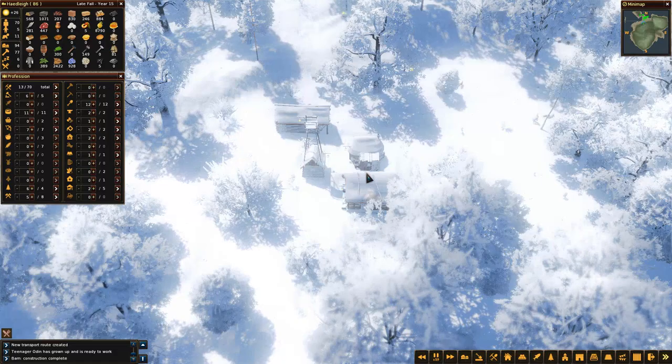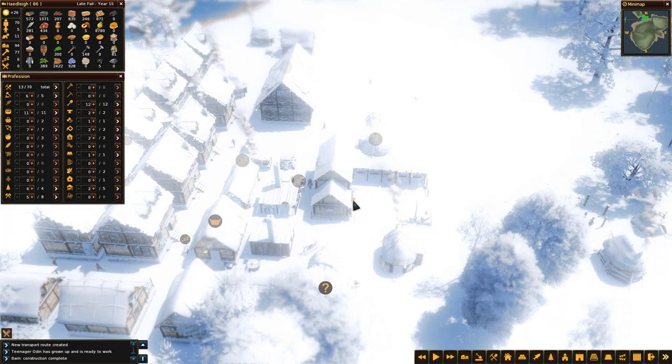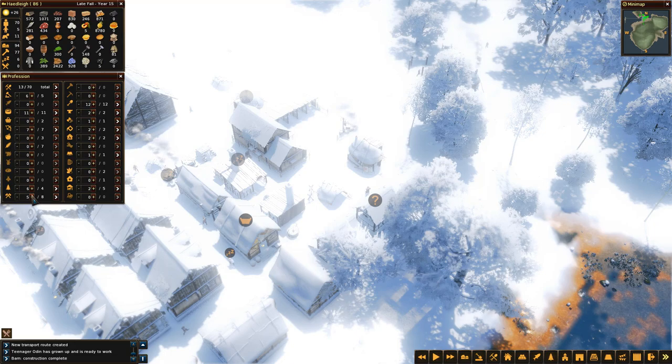Odin has grown up. Hey, the barn's complete. Hooray. Full stop. All right. Donkey. I need you to tote some food and firewood up the hill yonder. We have no firewood. How do we not have firewood when there's... Oh, jiminy Christmas.